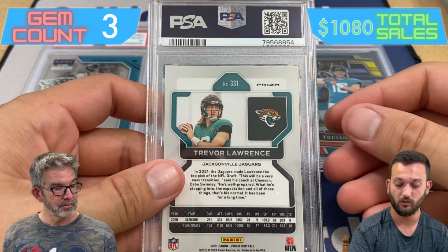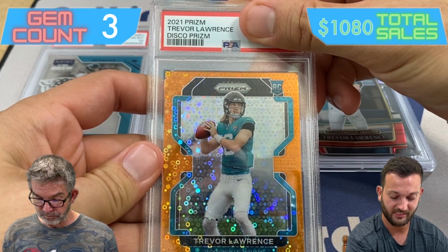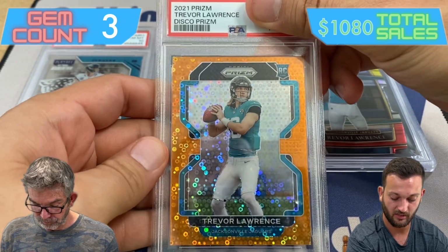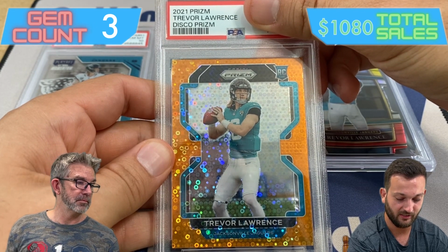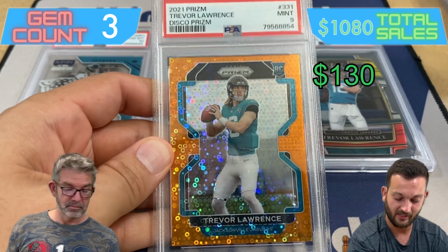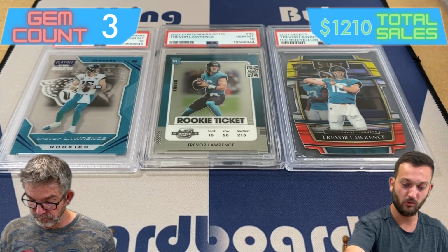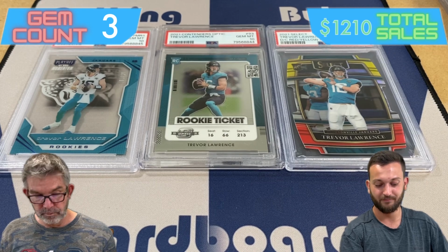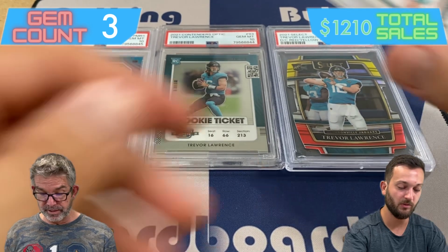So these are the actual colored prisms now. This one is going to be the orange No Huddle disco prism. Pre-graded a 9. It's a little bit off-center left to right, as you can see there, and it did get a 9. So very difficult to find gradable Trevor Lawrence prisms. $90 in that card, a 9 sold for $130. So with the 9, you're still making break-even money.